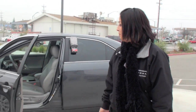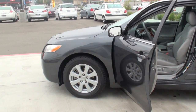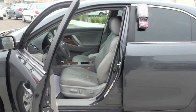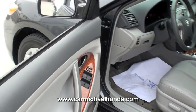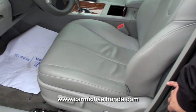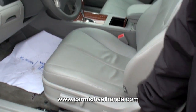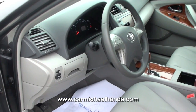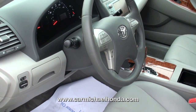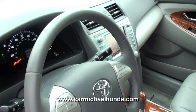Today I'm going to show you this beautiful Camry 2008 XLE. You come over here, you see this is very comfortable, fully equipped with everything. You got lumbar support, power seats, power windows, power door locks, power mirrors. You even have the controls for the stereo on the steering wheel and your cruise control.